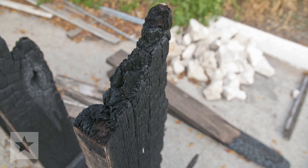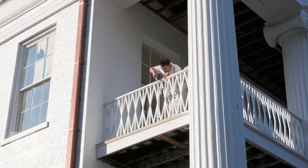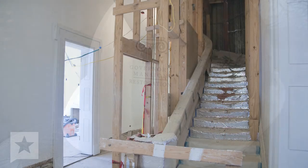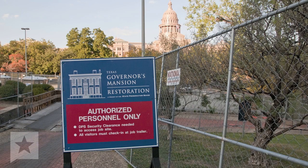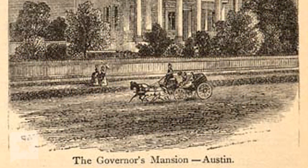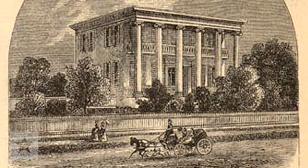Now, nearly 4 years later, a careful restoration of the Greek Revival structure is finally heading toward completion. The Texas Tribune recently took a tour of the 156-year-old governor's mansion, the oldest of its kind west of the Mississippi. Dealey Herndon is the restoration's project manager.